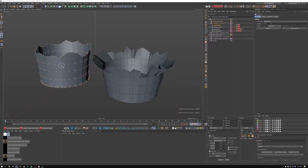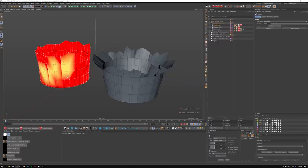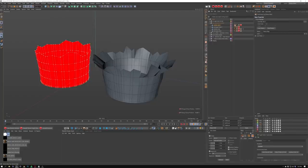So now I've selected it. You'll see the vertex tag show up here. I'm just going to turn the opacity. Basically, you can just paint if you wanted to, if you want to write in your own map. But we're going to use fields to create this. So I'm just going to apply this, and we're going to click on the use fields option.